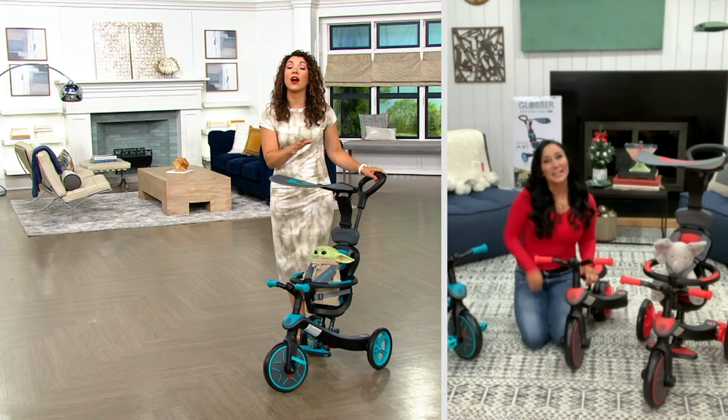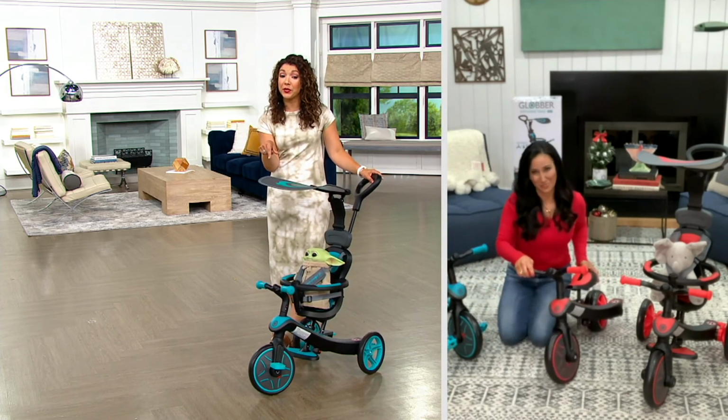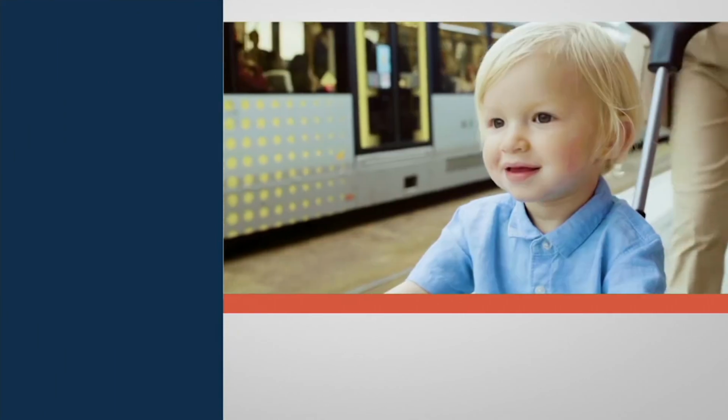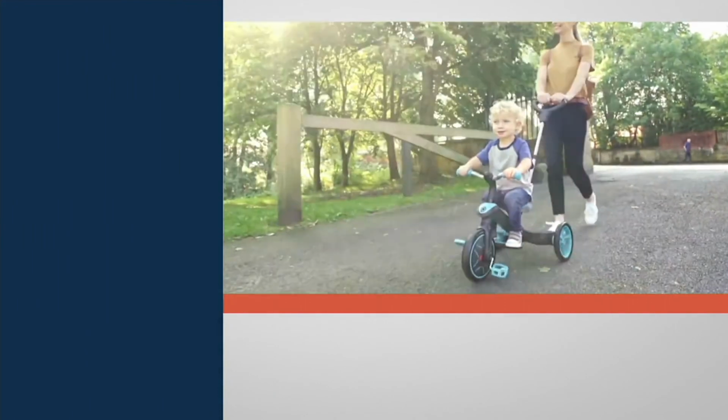All you have to do is pick your color. I've got the blue here in the studio. Elizabeth has the red and the blue. So pick your color. What I like about this too is I feel like it doesn't matter boy or girl. Both colors are great. And then they could pass it down to a sibling too. It's $179.98, normally $199, and we've got free shipping and handling.